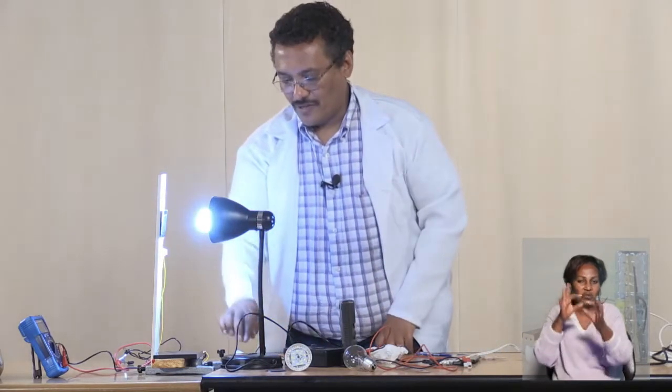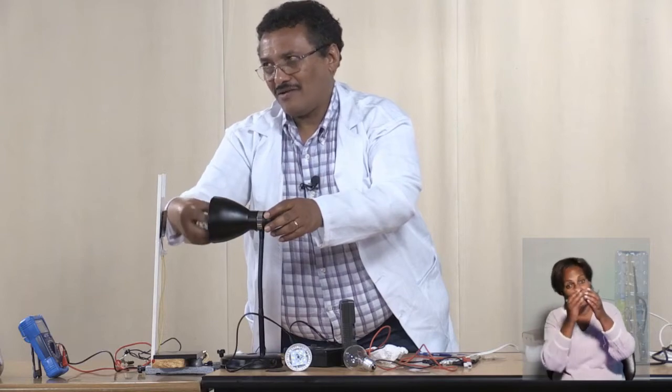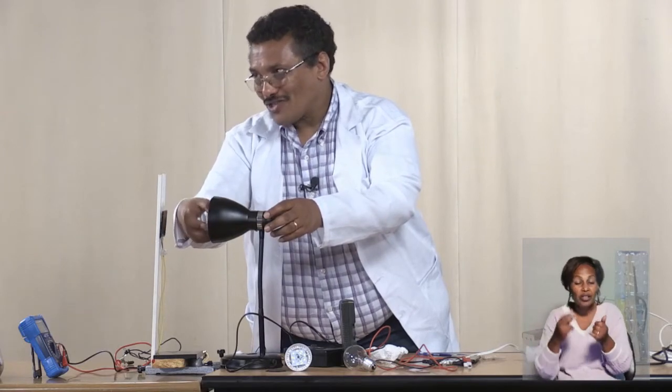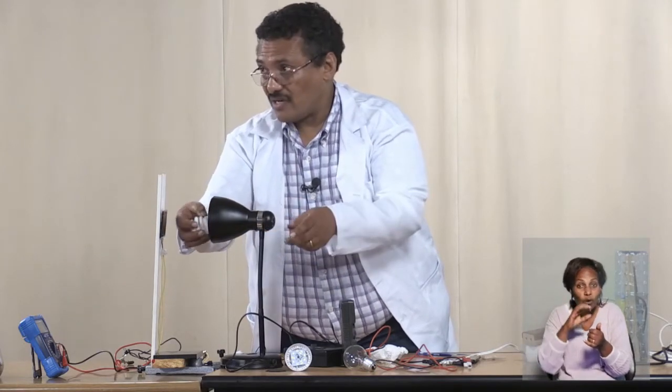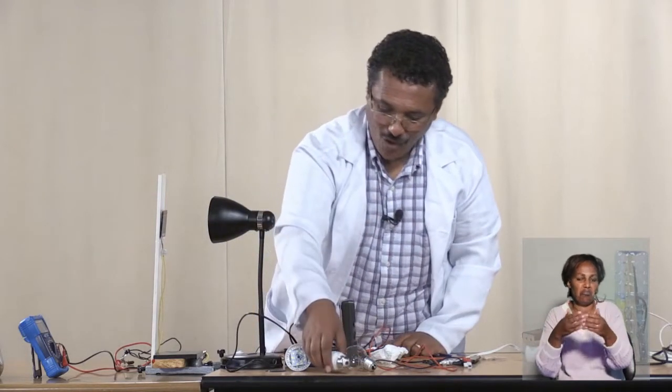Now the issue related to the compact fluorescent lamp is over. I will remove it from the lamp holder, and then I will look. This is hot, but it is not as hot as that one. I can handle this one. Look, this is not very hot.